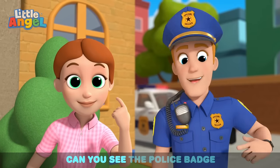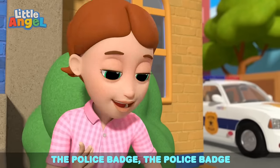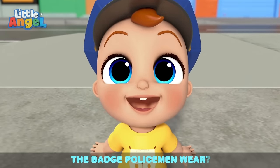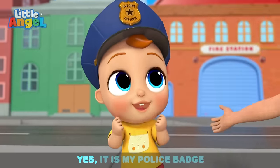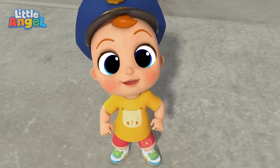Oh, can you see the police badge? The police badge. Can you see the police badge? The badge that policemen wear. Oh, yes, it is my police badge. Yes, it is my police badge, and I keep everyone safe.